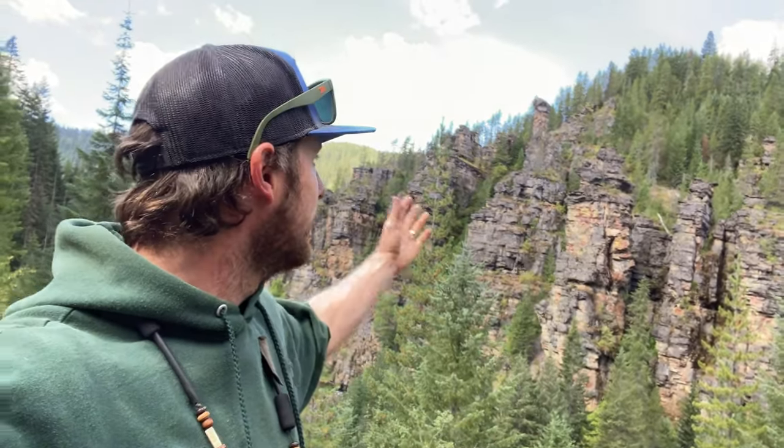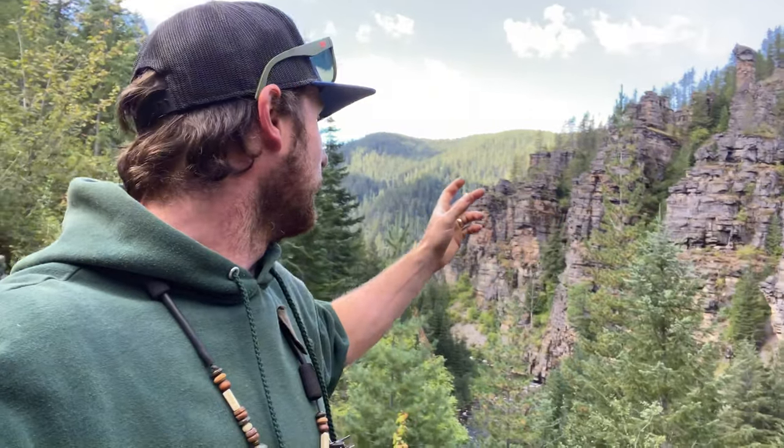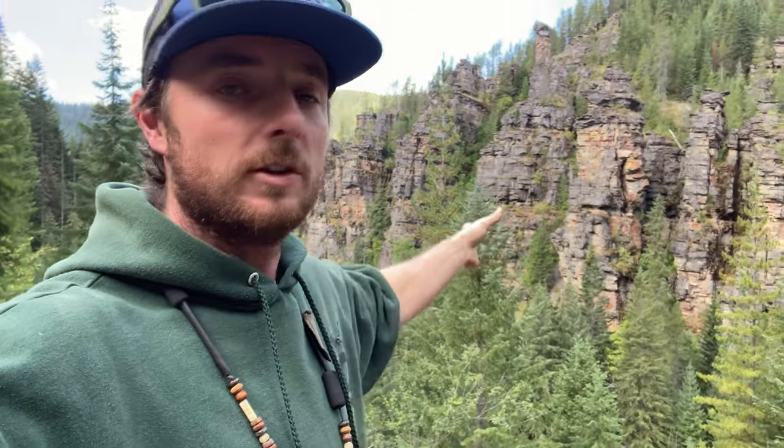Well, we are very impressed. That is so amazing. These giant pillars, we got the archway over there that we flew the drone through. It's truly incredible. We're guessing that's probably 600, 700 feet from the top of that pillar all the way down to the creek down there. So it's just so nuts.